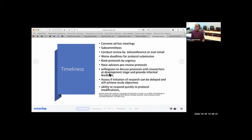Okay, willingness to discuss protocols with researchers at the development stage and provide informal feedback. So by the time it gets to your committee or your subcommittee, all the controversial issues have already been discussed. Excessive initiation of research can be delayed and still achieve the study objectives, and ability to respond quickly to protocol modifications. So this whole list constitutes successful strategies in order to enhance timeliness of protocol review.